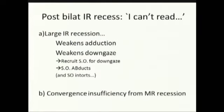You have to warn the patient prior to surgery about that. Postoperatively, the patient can't read, either because you did a large inferior rectus recession, which induced a pattern, as I mentioned before, or because the patient had bilateral medial rectus recession, which caused inadvertent convergence insufficiency.